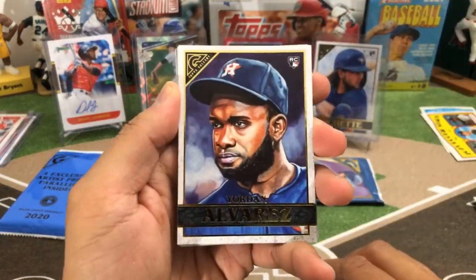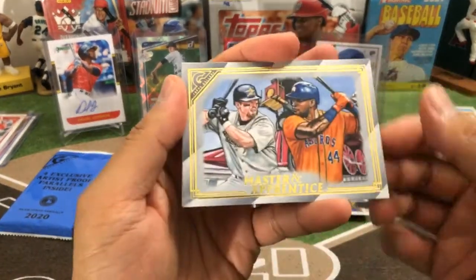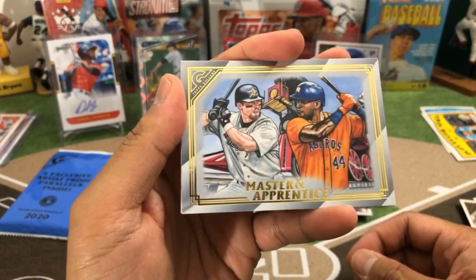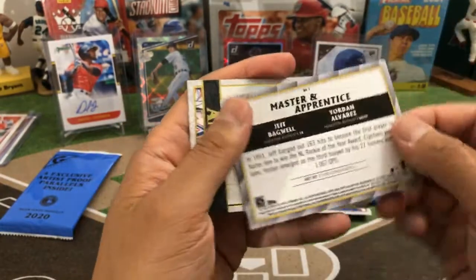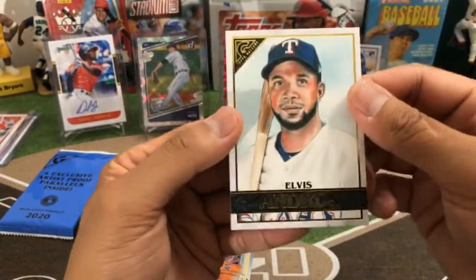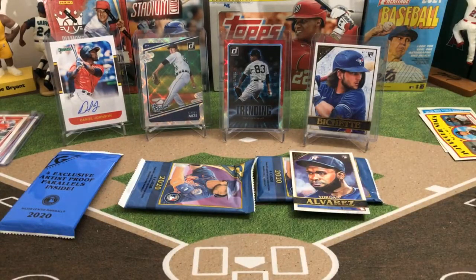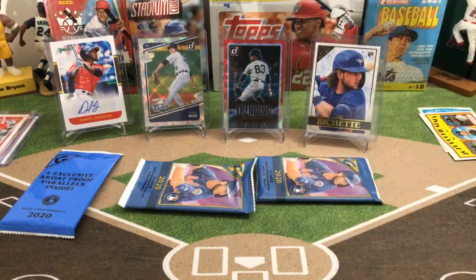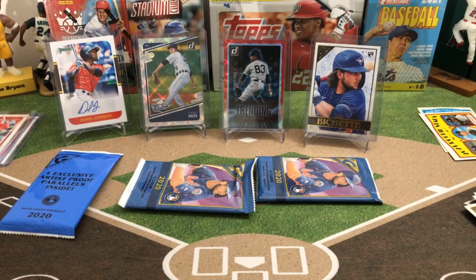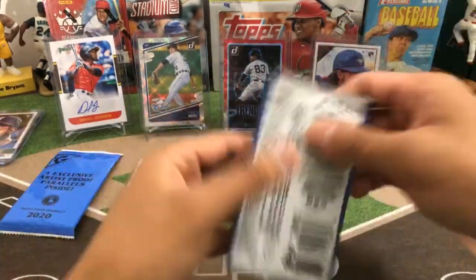Rookie card, Yordan Alvarez, Astros, George Springer, Master and Apprentice. That looks like that's Bagwell and Alvarez. Yep, Bagwell and Alvarez. It's a good hit there. And Elvis Andrus. All right, let's leave these up here. Yordan for the Astros. Last two packs of Gallery.